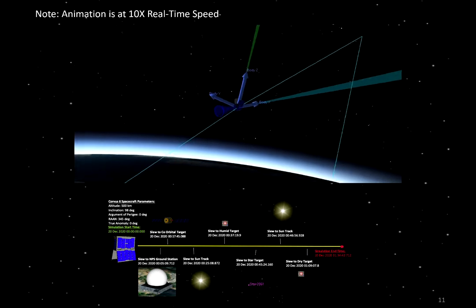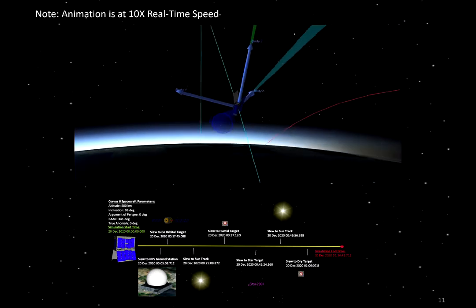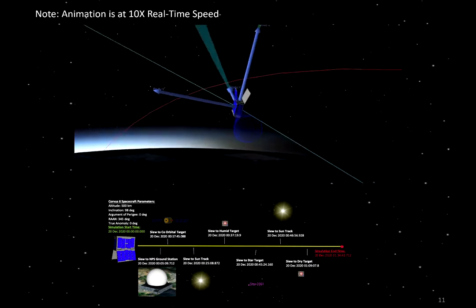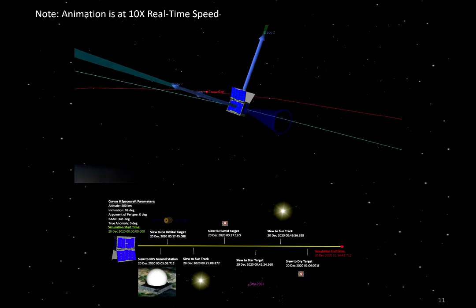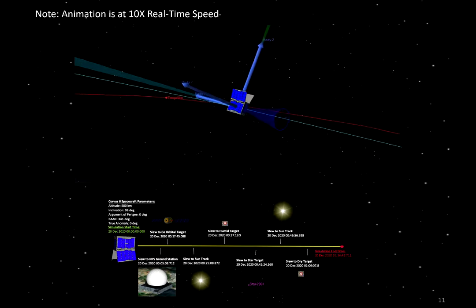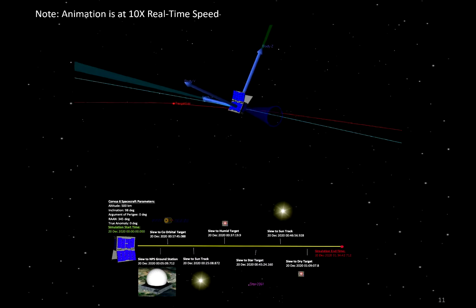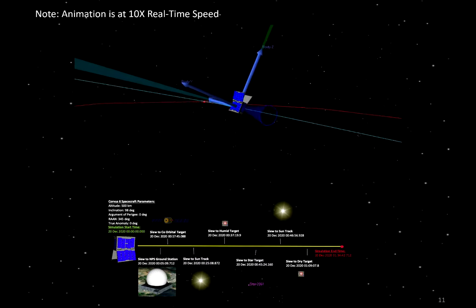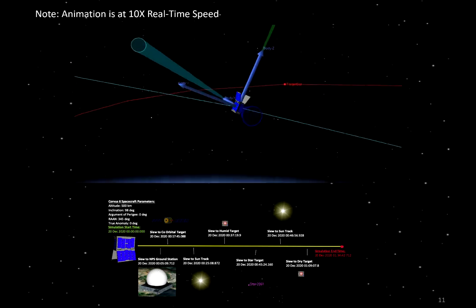I'd like to take a moment to point out that the Astro Digital bus uses the MaxFlight software, which also runs the STK Solus plugin, and that allowed us to run these simulations in STK with engineering development units of both the CNDH and the TIC payload in the loop. Being able to develop the ConOp in STK and then test the software with both real hardware and simulated bus parameters was very valuable during the design process.